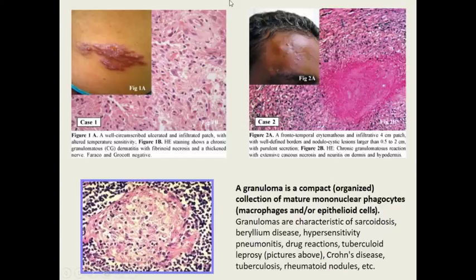A granuloma is a compact collection of mature mononuclear phagocytes, macrophages, and epithelioid cells. These macrophages went there and tried to destroy bacteria. The bacteria survived inside them and started dividing inside them, and they simply kept collecting bacteria that are still growing inside. They are characteristic of some diseases: sarcoidosis, for example, berylliosis, hypersensitivity pneumonitis, some drug reactions, leprosy, Crohn's disease, tuberculosis, rheumatoid nodules, etc. So all of those lesions are granulomas.